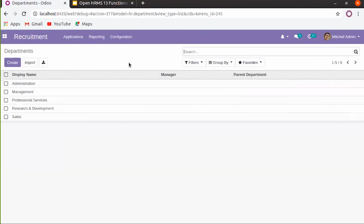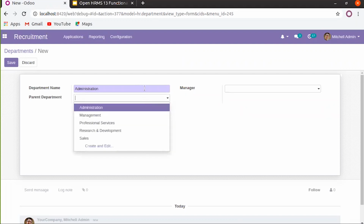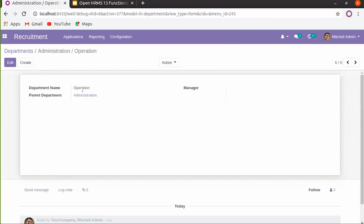Then we have a department, so you can create a department from here. You can provide a department name and the department manager. Then we have a parent department, so if you want to give a child-parent relation for the department, you can just provide it here. For example, I'm just creating an administration department, and then I will provide operations, so it comes under the administration department. So this operations department, by default, will be coming under the parent department administration.